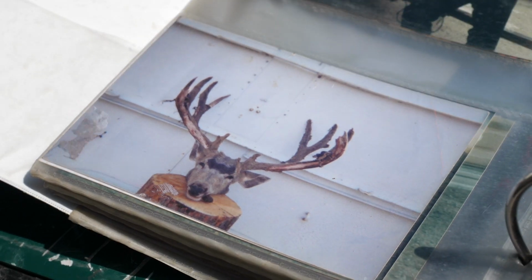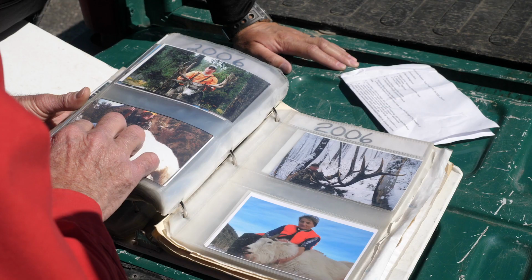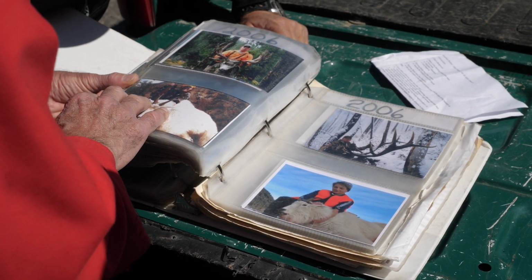Boy, look at that deer. Yeah, that's a nice deer too. Boy, that's a heck of a deer. Yeah. Wow.